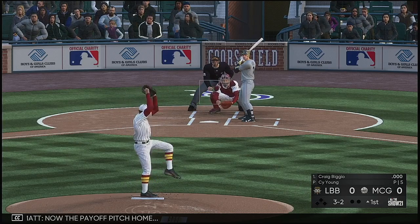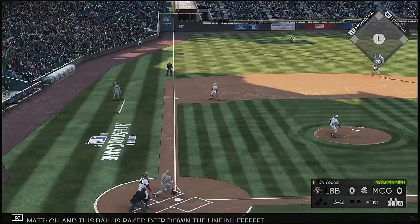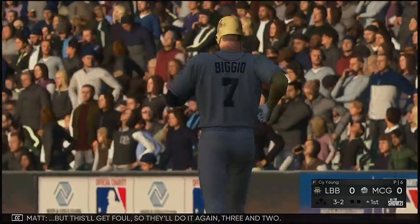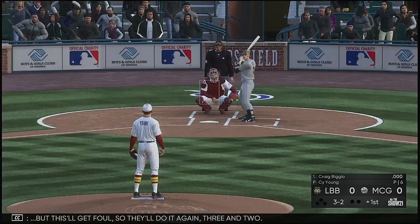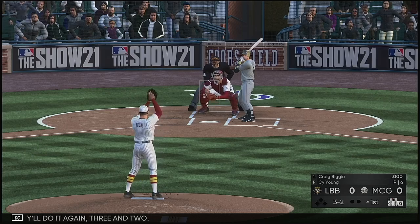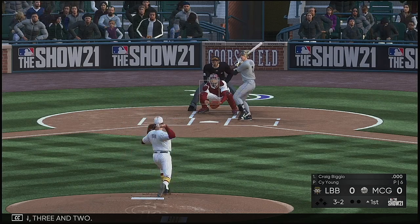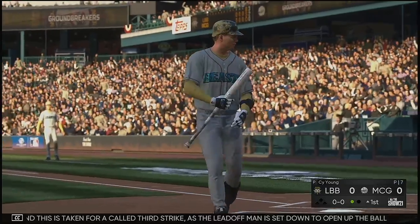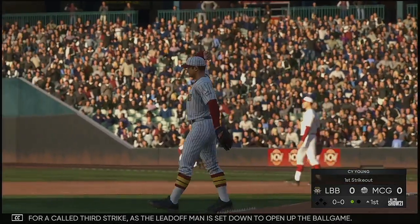Payoff pitch home. Oh, and this ball is right deep down the line in left. But this will get foul, so they'll do it again. 3-2. And this is taken for a called third strike as the leadoff man is set down to open up the ball game.